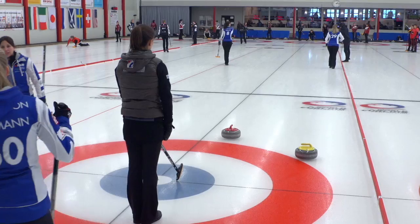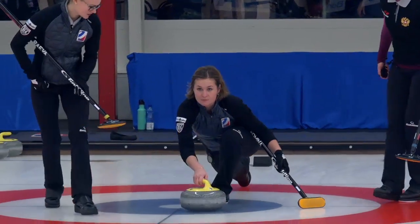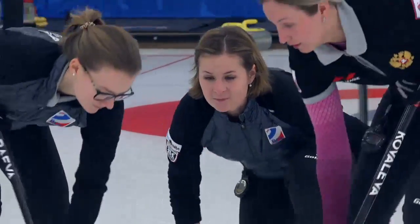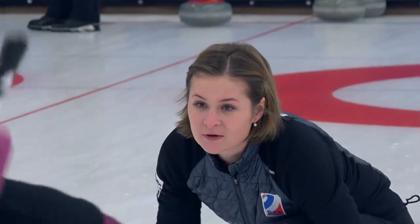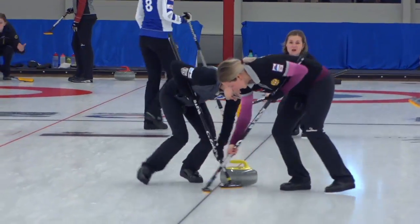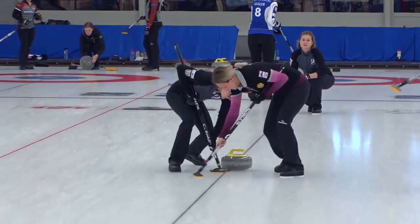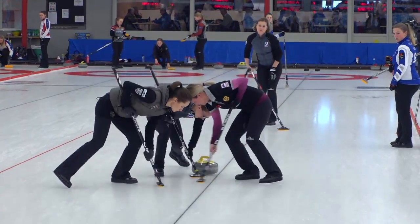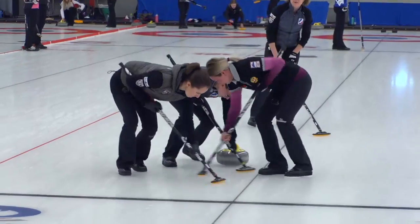So we are doing the A group here. This is basically the semifinal for the A group. Sweep, sweep. 32 teams starting in triple knockout. Lose in the A, you go down to the B, you lose in the B, you go down to the C, and if you lose in the C, you can go home.